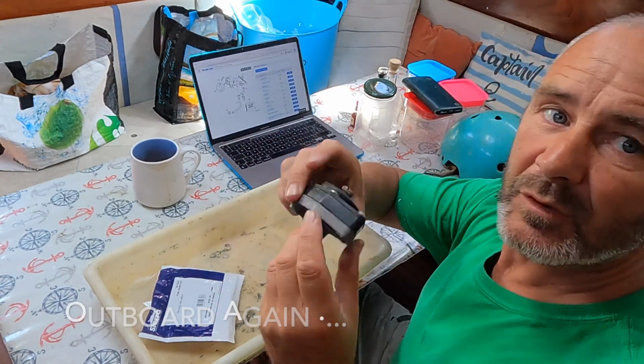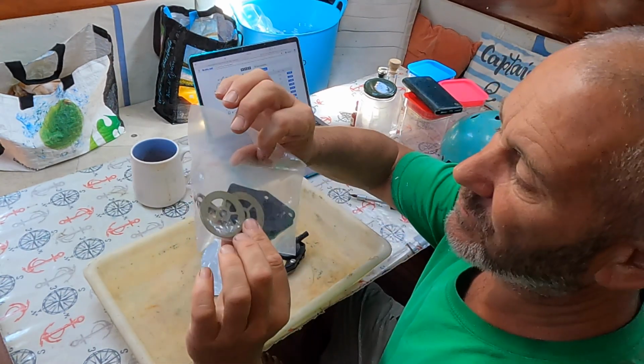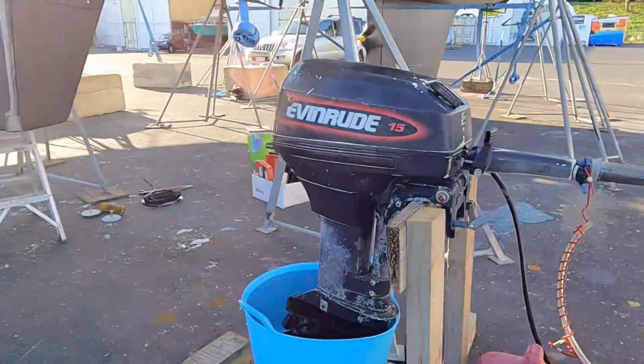So I've removed the fuel pump and ordered the fuel pump service kit. They did send the wrong one at the beginning, but this one looks as though it's the right size. The gaskets match up to it anyway. So after 5 years, I think I'm finally going to have to give up on this Evinrude. I've basically serviced just about every part of it, and it's still been temperamental. So that's it. I've had enough.